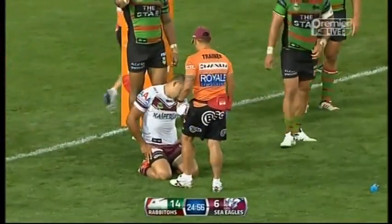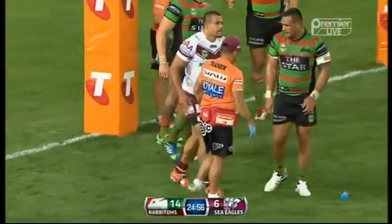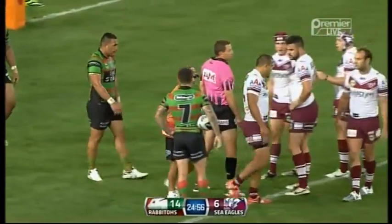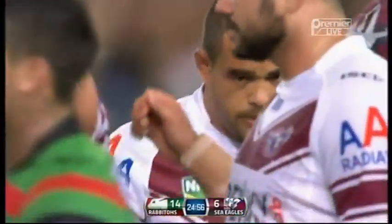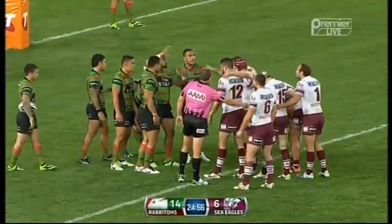So South Sydney will come up with possession when play restarts. I think he's just got a little bit of a burning sensation down his back and arm. He probably pinched a little bit of a nerve there. He really led with his head there into the collision. The ball came loose. A let off for South Sydney.